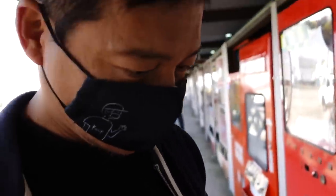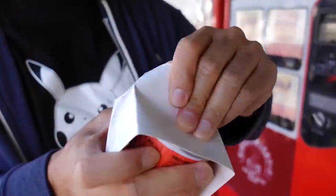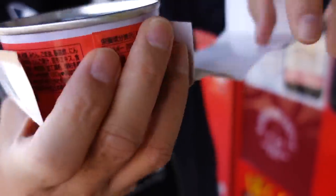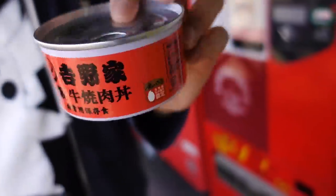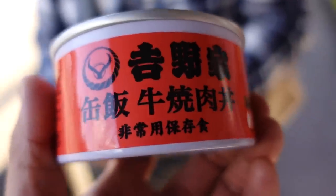Is it warm? No, it's cold. It's not warm at all. How do you just eat it like this with no chopsticks or anything? Yeah, so this is a can. Oh my gosh. This is like a can that you can buy at Tokyu Hands.